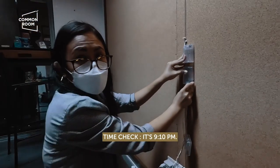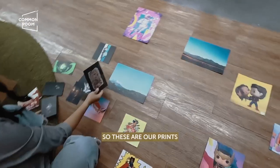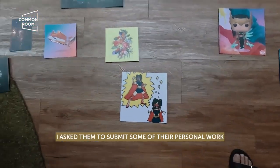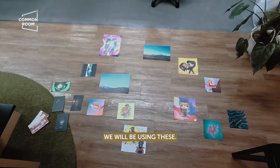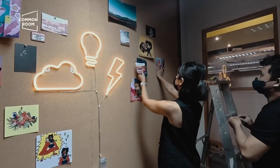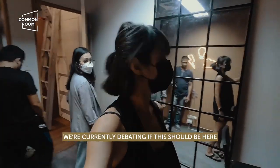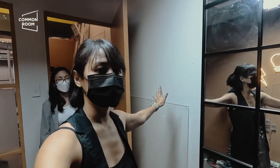Time check, it's 9:10. So these are art prints. Our office mates. So I asked them to submit some of their personal work and yun yung gagamitin natin. Eventually, natapos din yung cork wall pero marami pa kaming ibang kailangan gawin. We're currently debating kung to is here or dito siya.